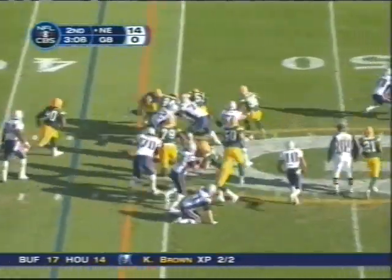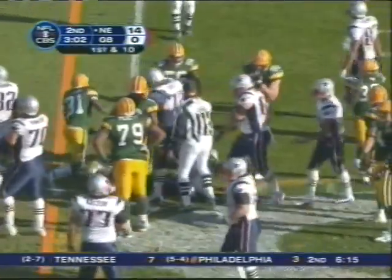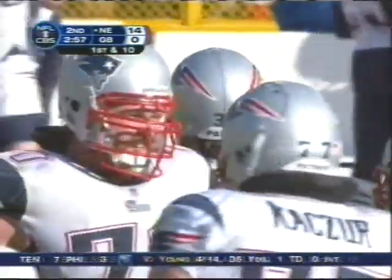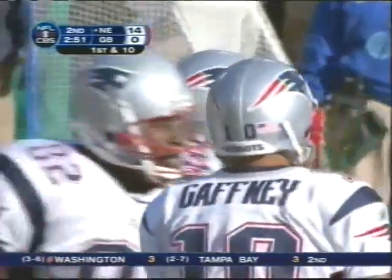Maroney trying the left side, has a first down across the 45 to the 46. So the Patriots move the chains. And Brady taking a walk over to the far sideline to get a little clarification, and now he's on his way back.